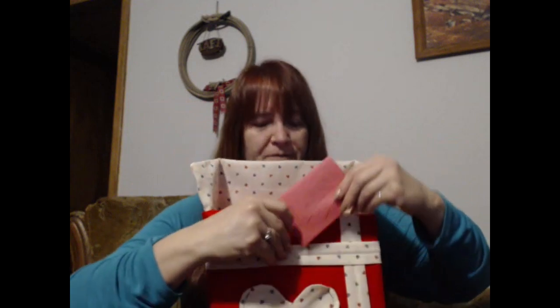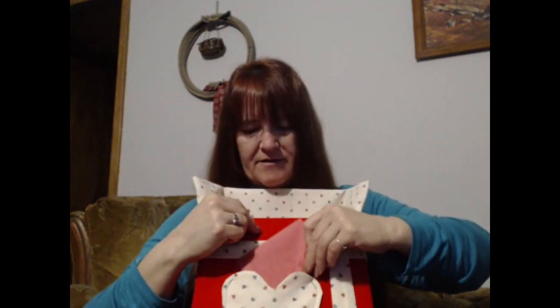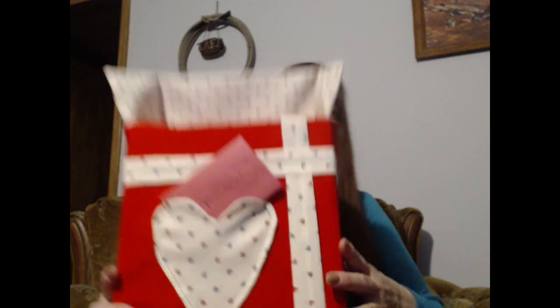Okay, so all I did was take a few minutes. I did put a little pocket thing on there because I thought it'd be cute. Then this is just folded up paper, and it says my name on it, so that it looks like a Valentine.